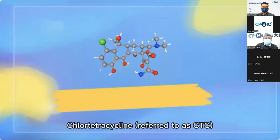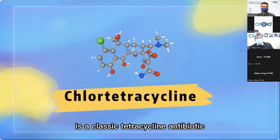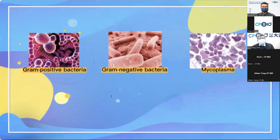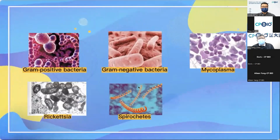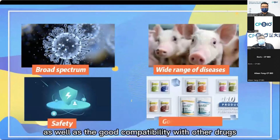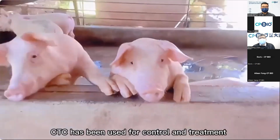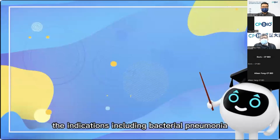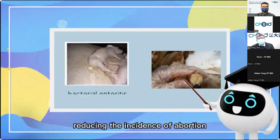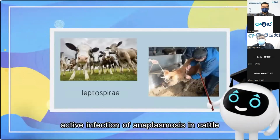Chlortetracycline, referred to as CTC, is a classic tetracycline antibiotic, which can inhibit gram-positive bacteria, gram-negative bacteria, mycoplasma, rickettsia, spirochetes, and some protozoa. Due to its excellent characteristics of broad spectrum, safety, as well as the good compatibility with other drugs, CTC has been used for control and treatment of a wide range of bacterial infections in pigs, poultry, and cattle. The indications including bacterial pneumonia, bacterial enteritis, infectious synovitis in chickens, reducing the incidence of abortion and shedding of leptospiroe in pigs, active infection of anaplasmosis in cattle, and so on.